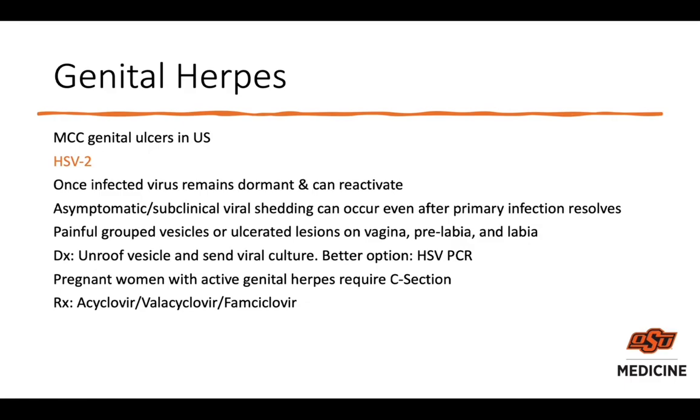So genital herpes, always a fun topic. This is most commonly caused by the herpes simplex virus 2. It does cause these painful lesions that start with small clumps of blisters that proceed to vesicular appearing lesions. May have preceded in the area with some localized pain, itching, burning sensation right before these vesicles pop up. Don't always have any systemic or constitutional symptoms with them. Sometimes it's just the pain and ulcerative lesions in the genital region.